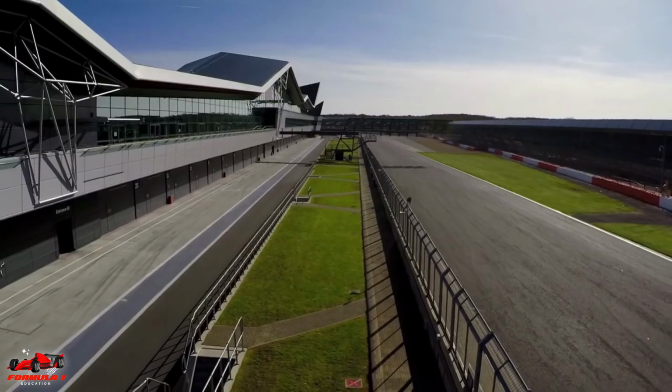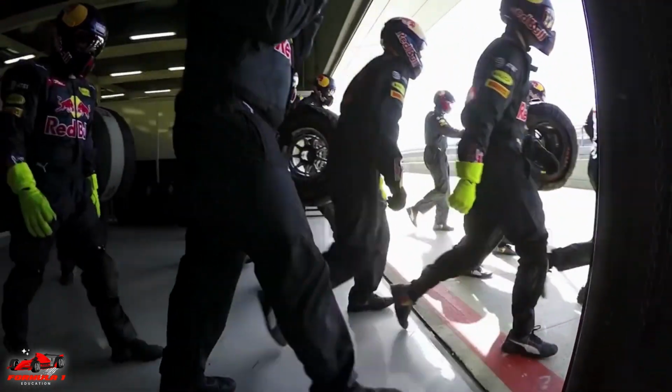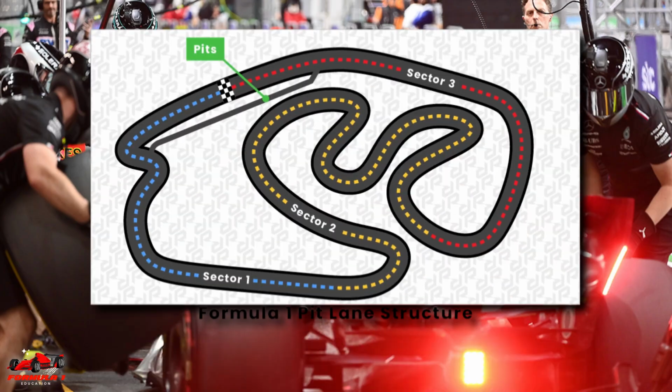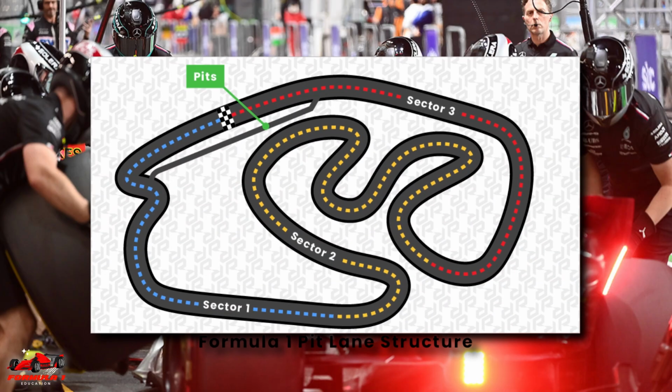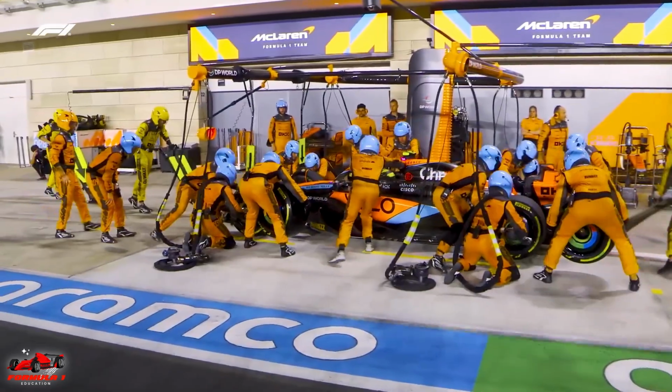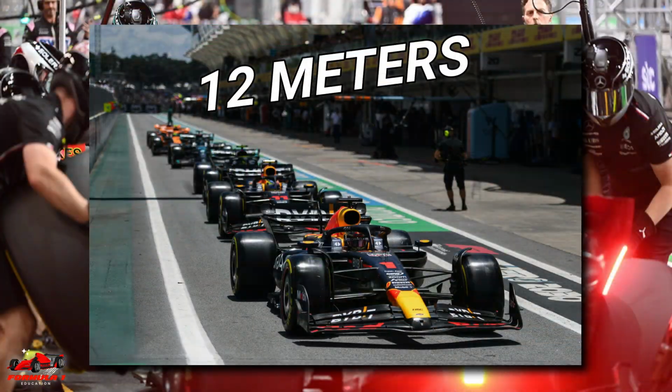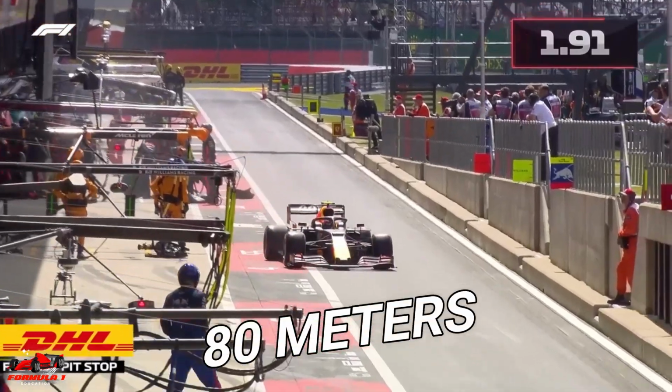Typically, it consists of a narrow strip of tarmac flanked by rows of pit boxes where teams can carry out repairs and change tires. The length and width of the pit lane vary depending on the circuit and the regulations in place. The FIA regulations state that the pit lane must be at least 12 meters wide and have a minimum length of 80 meters.